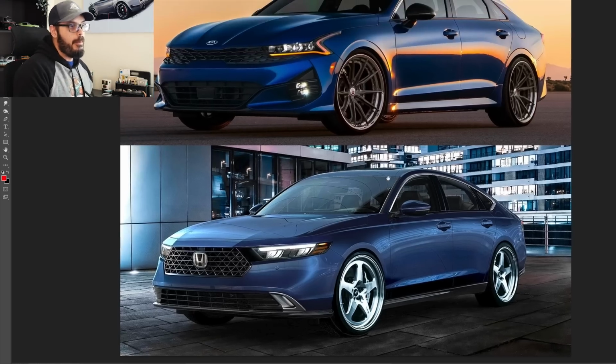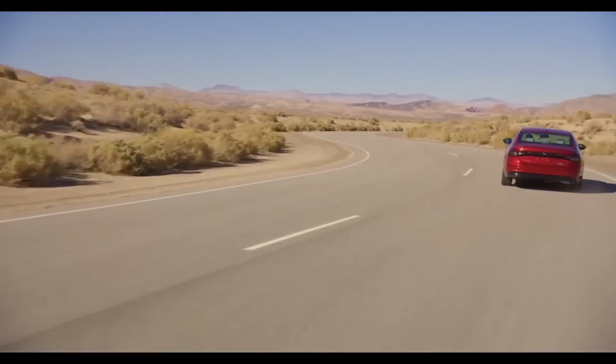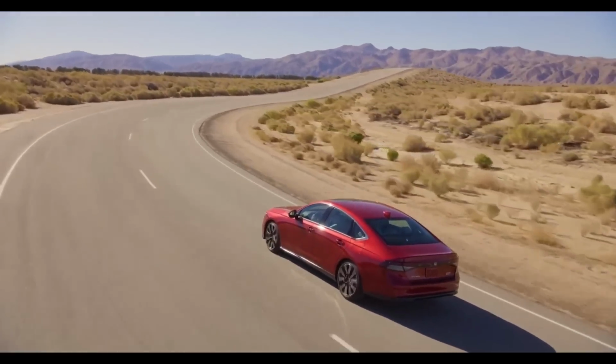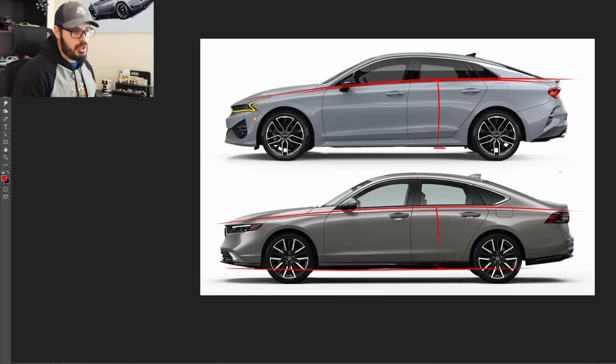Maybe with these wheels I think we need to bring it down a little lower, but both of these have some clean sedan proportions that look great with some nice aftermarket wheels on them. So looking at the side view, here you can clearly see the differences between these two. We have a much higher shoulder line in the Kia than we have in the Honda. It feels like this is a lot higher than it is on the Honda Accord, making the Honda Accord actually look slimmer than the Kia K5.